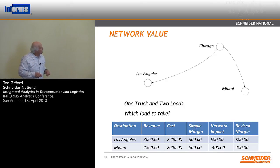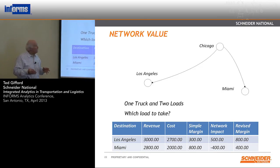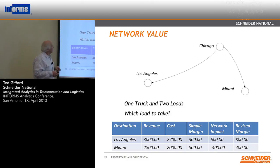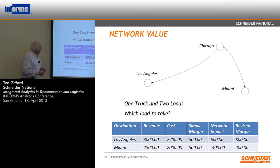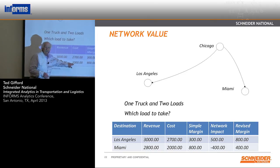The cost side, and I'll have to go through this a little bit quickly, is a standard linear programming model that uses dual variables. The idea is, when I think about what it costs me to move a shipment, here are two examples. I have one truck. I can go to LA or I can go to Miami. I make more money if I go to Los Angeles; I can charge a higher price. But if I look at all my direct costs, Miami's cheaper because it's closer.